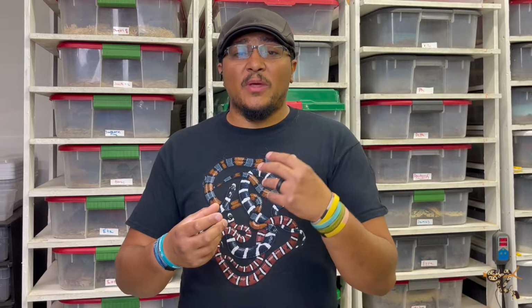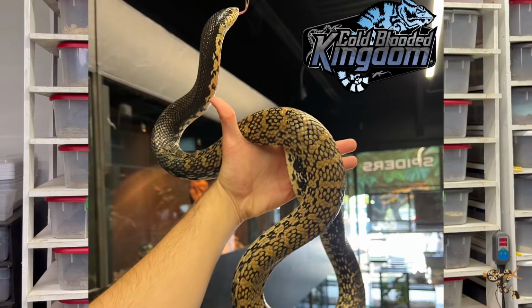This is actually one of the few species of rear-fang venomous that I've actually gotten to work with, other than Plains hognose and garter snakes. These guys are really, really cool, very placid animals, very chill. They're a lot more diurnal, so like a lot of the hognose that we have here, the Westerns and the Easterns and the Mexicans, they're more crepuscular.